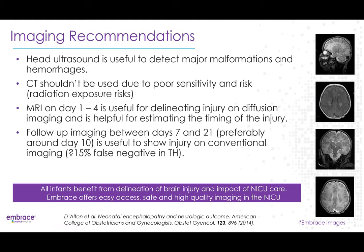Recommendations, you're probably familiar with this, and the reference is there on the slide for you, but imaging recommendations are fairly well known. Head ultrasound is useful to detect major malformations and hemorrhages, but we have real world examples on a regular basis where ultrasound misses even some of those major malformations or major tumor presence. CT shouldn't be used due to both poor sensitivity and, probably even more importantly, due to the risk of radiation exposure, cumulative exposure over time.